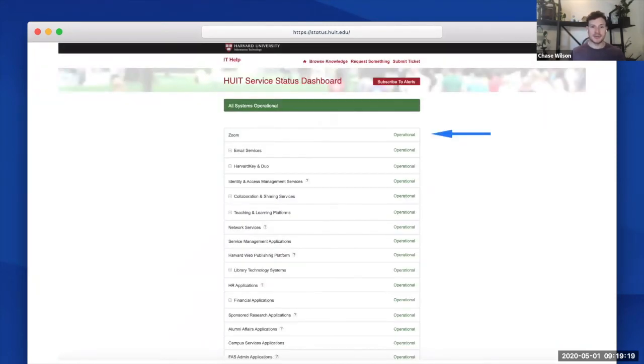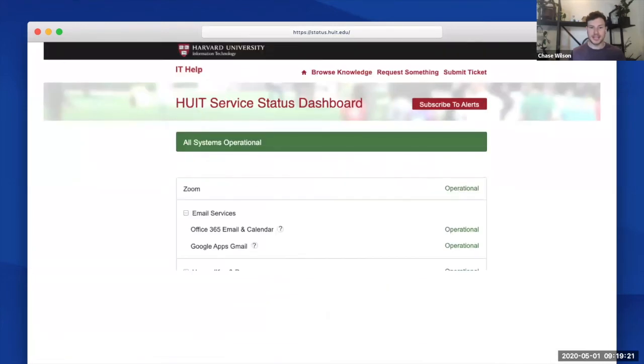And they use nested components, which means that they have a category like email services that has multiple sub-services below it. So not only are they showing you that their email services are operational, it might just be Google Apps Gmail that's having a problem, and maybe Office 365 email is just fine.